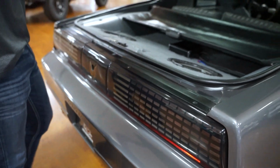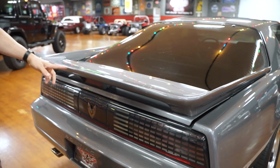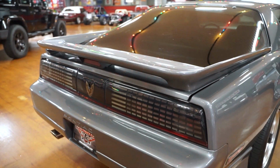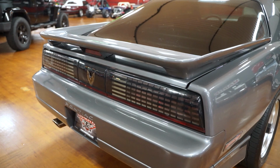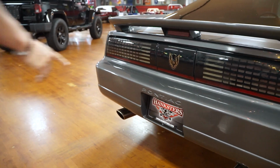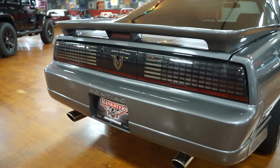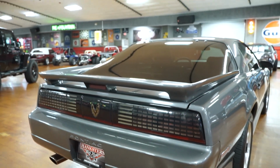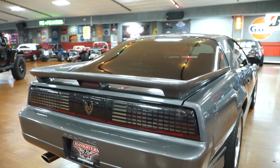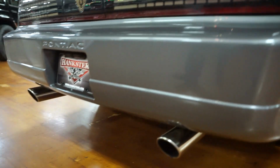We'll put the hatch down here and we'll show you operation. I wanted to show you guys that power operation. Since it is power, it does power up and does power down. Firebird logo in the center there where the keyhole is for the latch. You have your brake lights, look to be in good shape. Pontiac designation there above the rear license plate. Dual chrome tips coming out of the lower fascia.